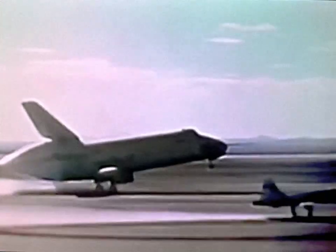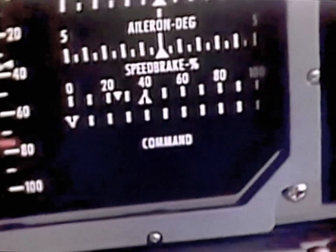195. Just over about 2 feet. 185. You're on. You're on. Okay. Speed brakes. Hey, speed brakes are coming. About 10 feet. Speed brakes are halfway out. Yep. We'll see you, babe.